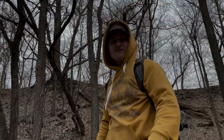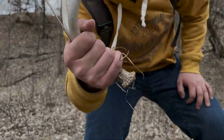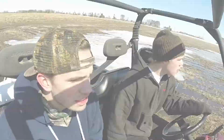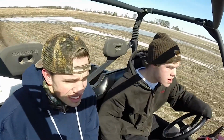But a couple of tricks to help you train your eye to spot those antlers is to bring an antler out with you. Toss it out in front of you. See where it lands. Maybe it lands in tall grass. Maybe it might land out in front of just a field. But it's to help train your eye what you are looking for.